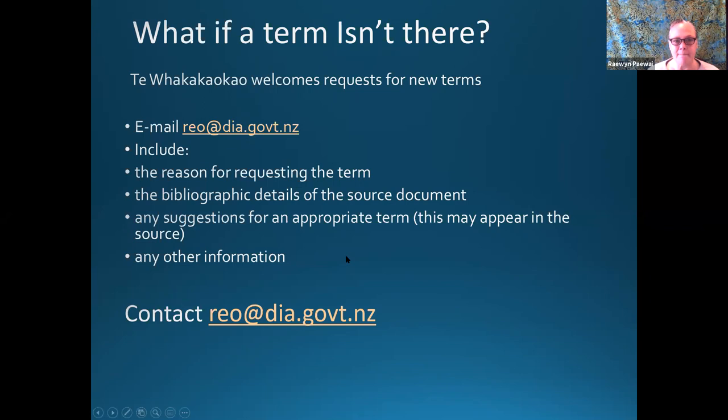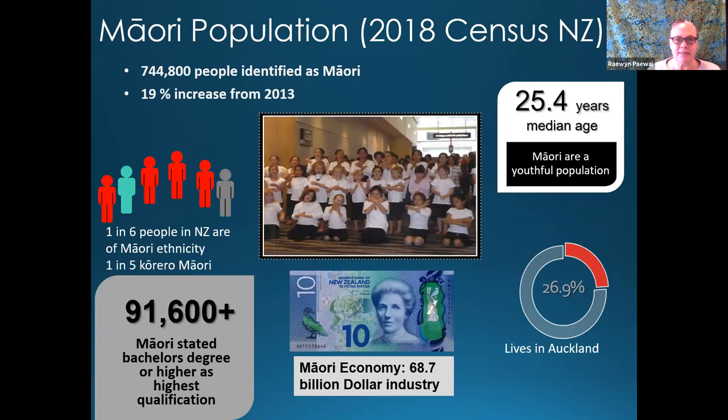And so, why should you do this? Well, in the 2018 census, there are now just over 744,000 people who identify as Māori. That's a 19% increase from 2013. 25.4 years is the median age of Māori, so it's a youthful population. And 26.9% of Māori live in Auckland.